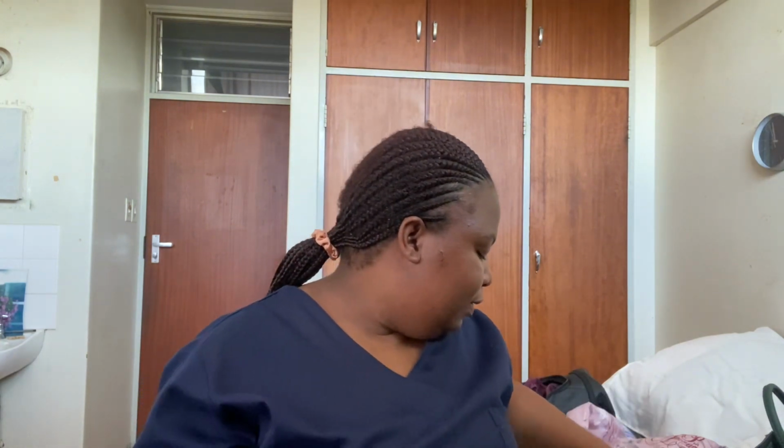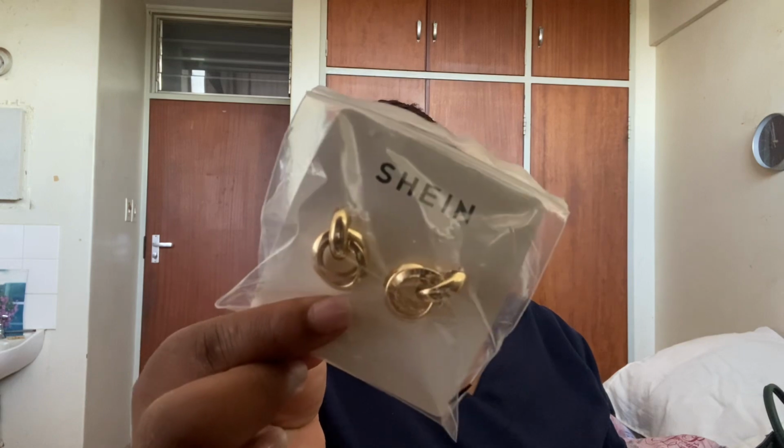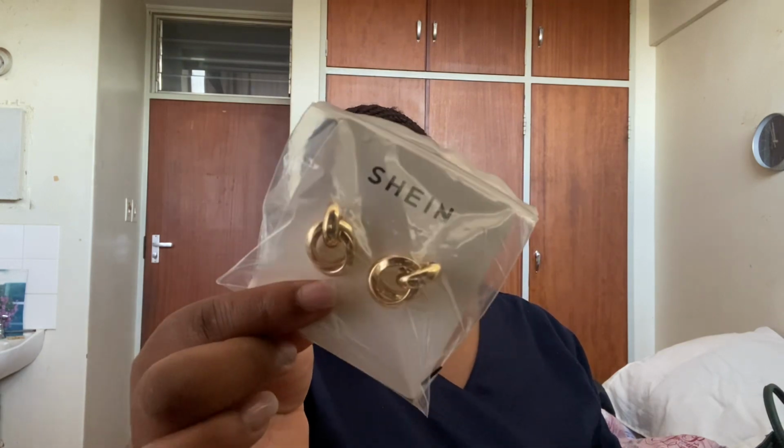They are, I think, 5 inside. Yeah, cute stuff, because I'm planning on going back to wearing makeup. And then I got these cute earrings. Guys, so cute. These are so cute. So I got those also. That's so cute.